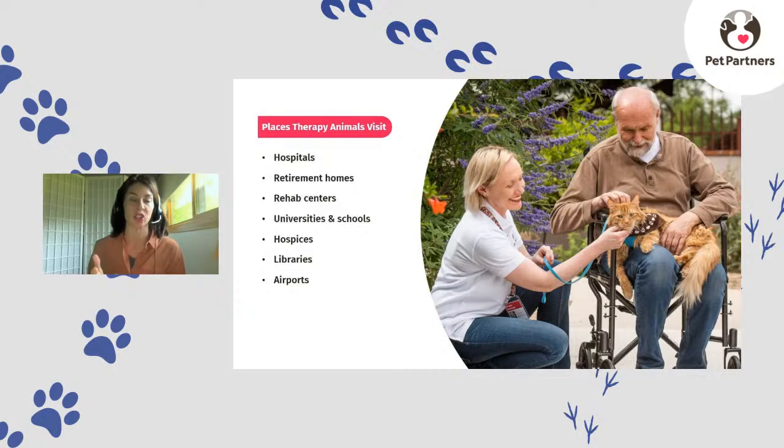So I usually like to start by telling folks where you visit with your pet, and then I'll move into what those visits look like. I think that gives a nice foundation for understanding what I'll cover later, which is our requirements and steps, because those requirements and steps are built upon what occurs at a visit and where those visits happen.